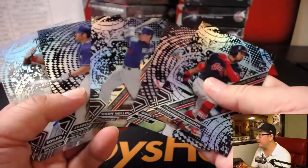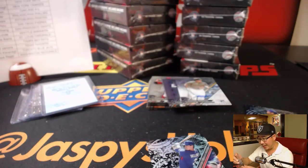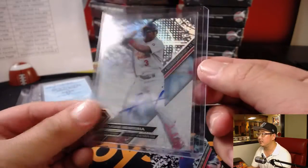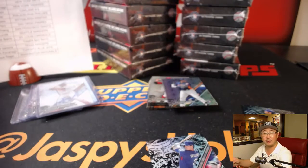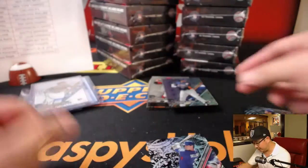Here are the blackout parallels. Nice Cody Bellinger, your first autograph of two that are live. Edgar Renteria, nice, Cardinals. That'll go to Nicholas I. Nice Hunter Renfro for the Padres, Arthur with the Padres. The Padres kind of quietly have a nice young team being built up with a lot of the Red Sox prospects they got.